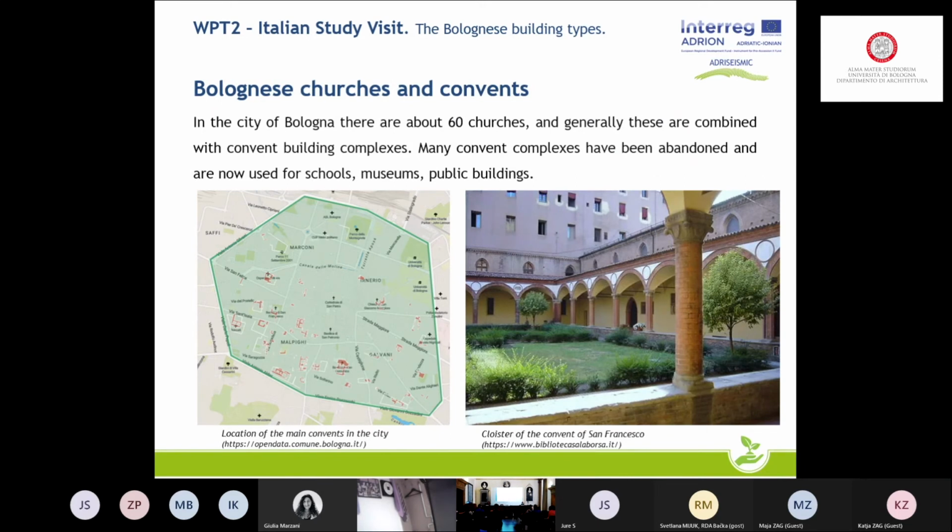In the city of Bologna, there are also about 60 churches. But we won't talk about churches because this is another theme, probably far from the aim of our project. But we can talk about convents because convents have a similar layout to palaces. And many times convents are annexed to these 60 churches in the city. In recent periods, many convents have been abandoned and are today used as schools, museums, or public buildings. So they have, let's say, a second life, which is close to the aim of this project.